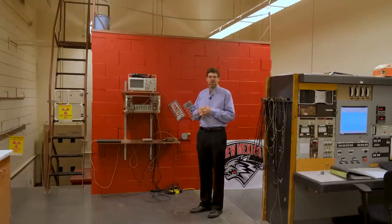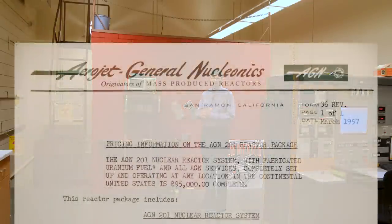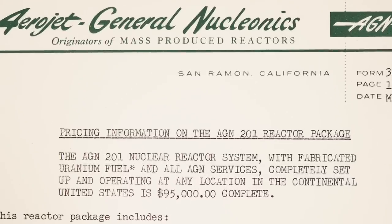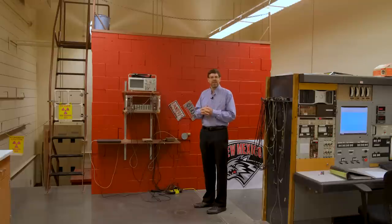I should be clear, we don't generate electricity at this facility. We're not a nuclear power plant. So this reactor originally sold for about $95,000, inclusive of the nuclear fuel lease, as well as installation. AGN would send out reps to help install the reactor, and you would have your fuel lease from the Atomic Energy Commission. And in today's money, that comes in at about $1 million.